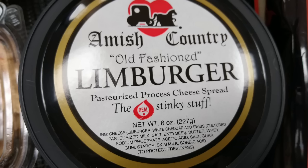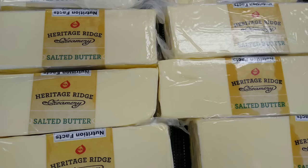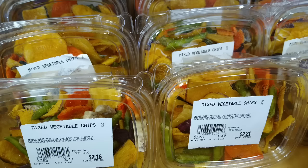I know you can, ours, when we do that, we can set it out and leave it out. It doesn't need refrigerated. And then just for fun, I took a picture of this Limburger because it said the stinky stuff on it, which I thought was quite charming. Here's that salted butter I was talking about. Heritage Ridge Creamery. You can see their logo there, and they have salted butter.